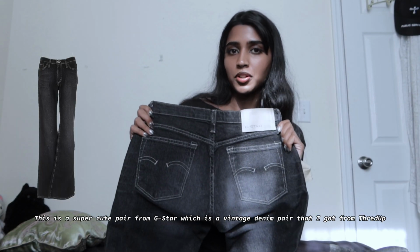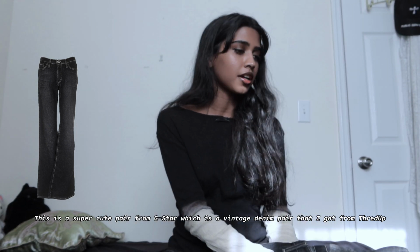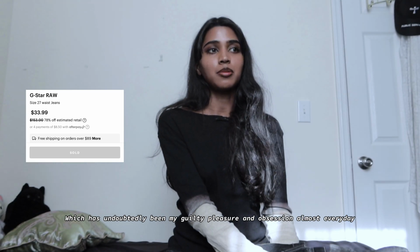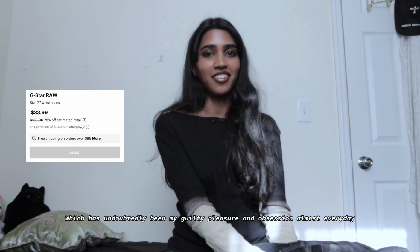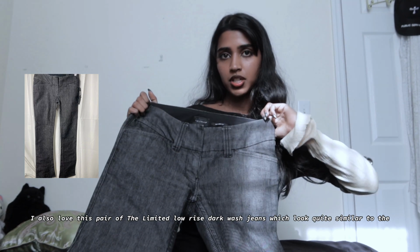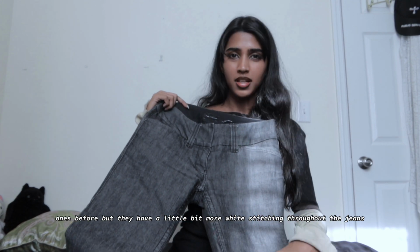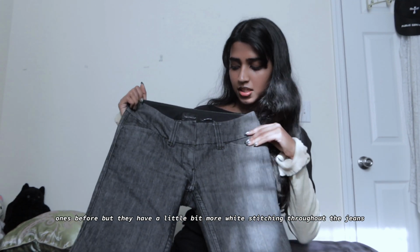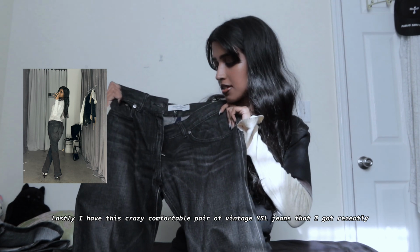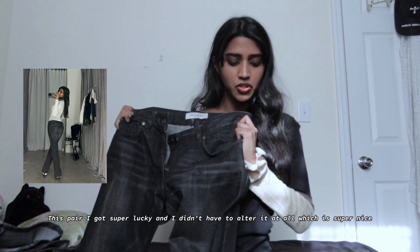This is a super cute pair from G Star, which is a vintage denim pair that I got from thredup, which has undoubtedly been my guilty pleasure and obsession almost every day. I also love this pair of the limited low-rise dark wash jeans, which look quite similar to the ones before, but they have a little bit more white stitching throughout the jeans. Lastly, I have this crazy comfortable pair of vintage YSL jeans that I got recently. This pair I got super lucky and I didn't have to alter it at all, which is super nice.